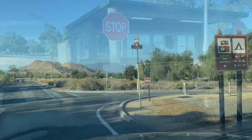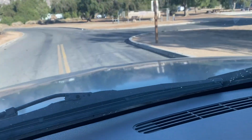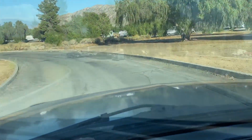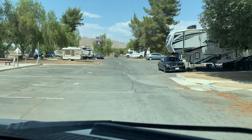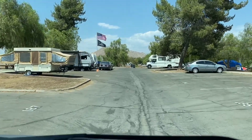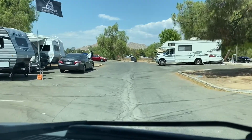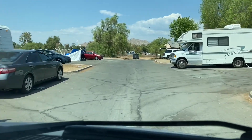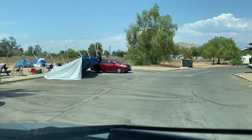Now that we're inside the campground, we're going to Coyote Loop. And we're going to give you a little tour around the campground for you guys to pick your best spot. It's a big campground. Each spot has a space for 3 vehicles. Your reservation includes 1 vehicle. Extra vehicles charge $10 a day. And it was windy because look at those tents.